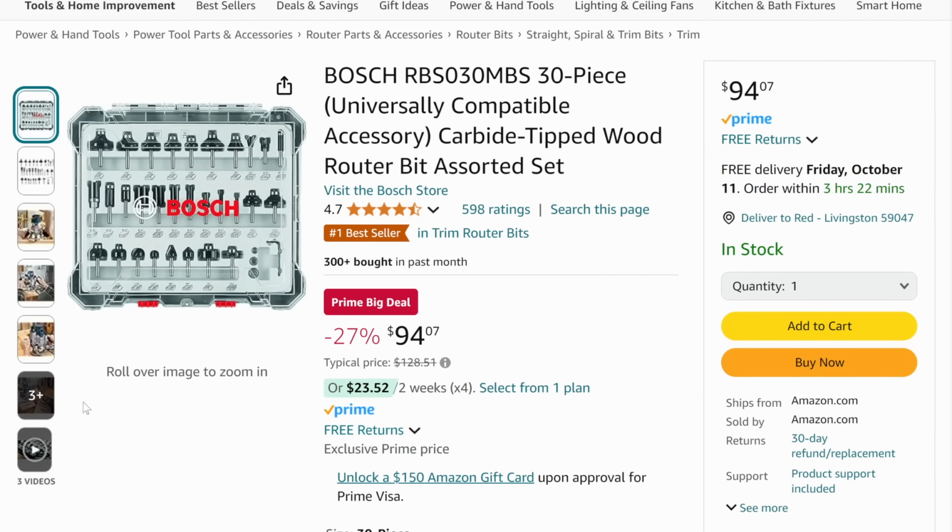All right, I always say don't think that you're going to get great bits for cheap. You're going to have to buy high-end ones. There really isn't much in the middle when it comes to bits for routers. This is as close as it comes. This is the Bosch 30-piece carbide-tipped wood router accessory bit set. If you really want some fairly decent middle-of-the-road ones, this is about the only one out there I would recommend. It's $94.07, down from $128. There's some really good bits in there. This is a nice set to start with.